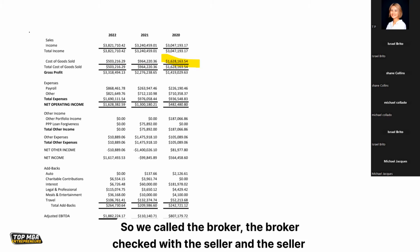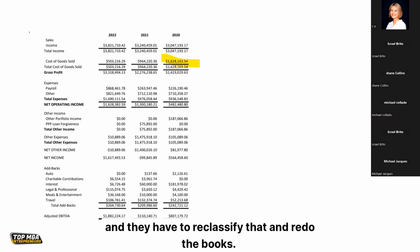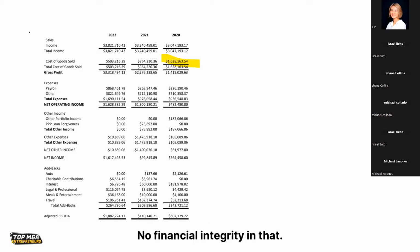So we called the broker, who checked with the seller, and the seller said, hey, we made a mistake on our accounting. We just changed accountants, and they have to reclassify that and redo the books. No financial integrity in that. As you can imagine, we passed.